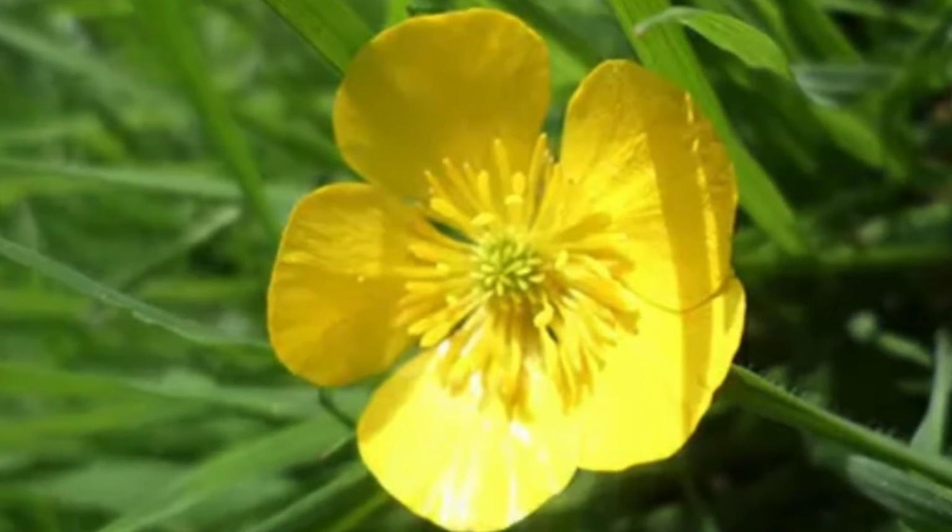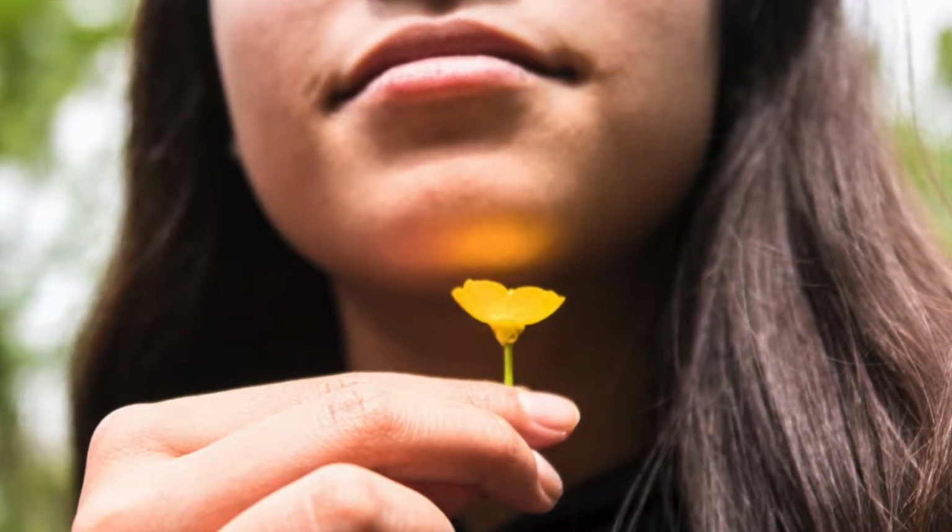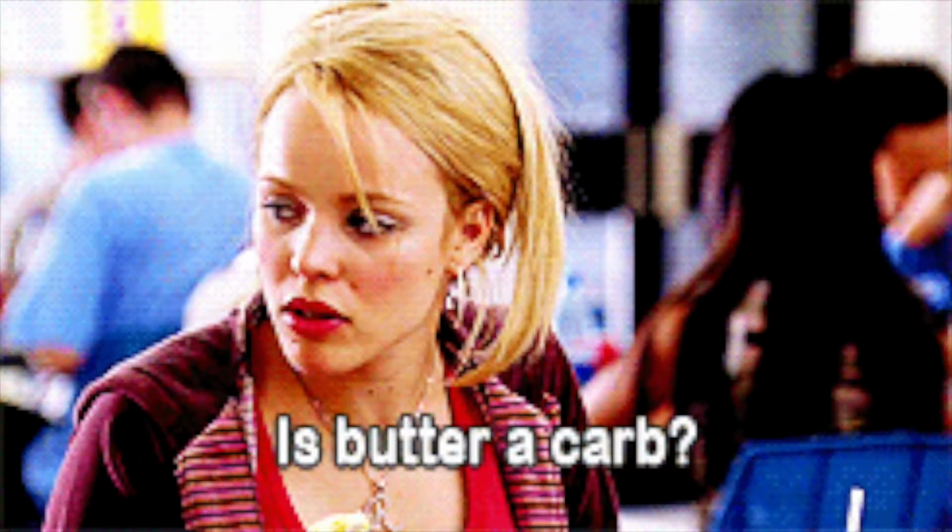Flower of the day is a buttercup. Fun flower fact: if you put a buttercup next to your chin, it'll glow. And an old wives' tale says that means you like butter. And there's some scientific reason for that, I don't know.